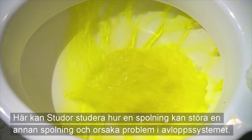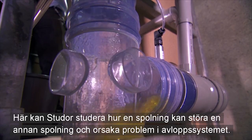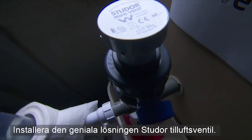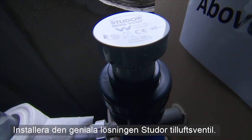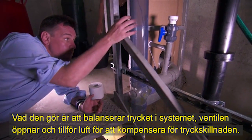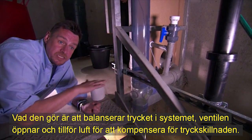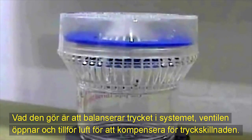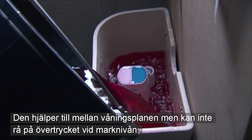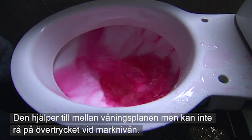Here, they can study how one flush can interrupt another, causing the system to back up. Enter an ingenious solution, the Studor valve. What we're doing is balancing the pressures there, so the valves will open and puff a little bit of air in there just to reduce the pressure regime. We're keeping it very, very smooth. It works between higher floors, but can't cope with pressures at ground zero.